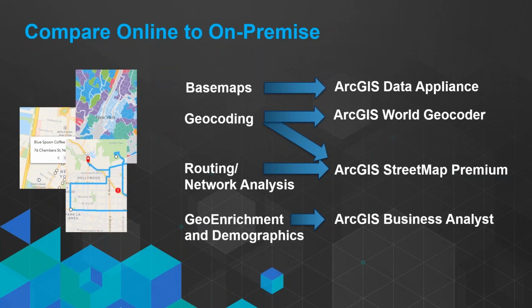For geocoding, there's two options. We can use our ArcGIS World Geocoder. We also could use ArcGIS StreetMap Premium for this. Now, StreetMap Premium also comes with the option to do routing and network analysis. So there are two different options, and we'll talk about why you would choose each different option. And last but not least, there's also geo-enrichment and demographics, and that can be done through our ArcGIS Business Analyst.